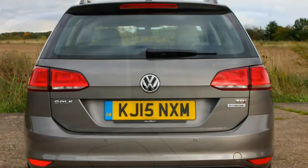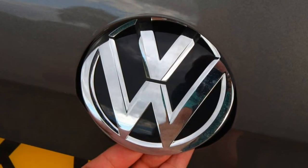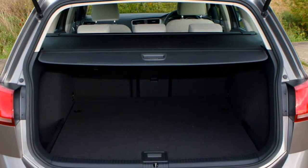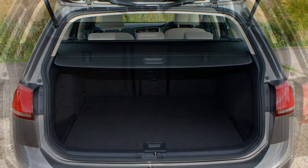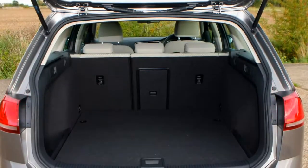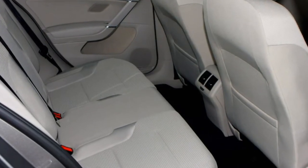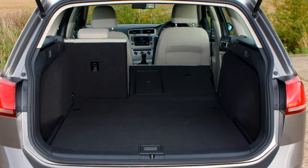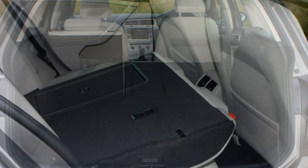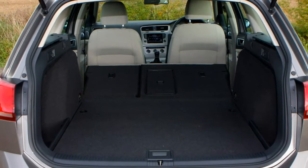For the GTD and GTD Blue Line, torque increases to 380 Nm, still from 1,750 revolutions per minute, which shaves a full second off the 0 to 62 miles per hour time for manual versions, dropping to 7.8 seconds on DSG-equipped models. Top speed is 144 miles per hour for both transmissions.